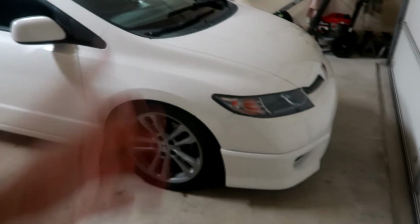The reason being, that car I want to build into a full-blown project car and track car. So I'm really excited, but at the same time, I don't think I'm ready for that step yet. I'm starting to save up for a house, and then maybe we'll get that next. But yeah, unexpected pickup on the FG2 Civic Si.